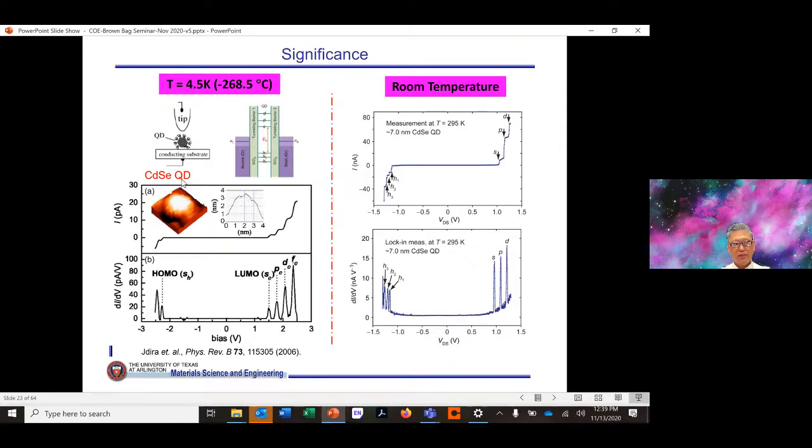In this case, this one is the IV characteristics of the cadmium selenide quantum dot. And as you can see, this can only be obtained when we cool the entire system to a very, very low temperature, 4.5 Kelvin. Kelvin is the unit that we use. We call this absolute temperature, which corresponds to minus 268.5 degrees Celsius.